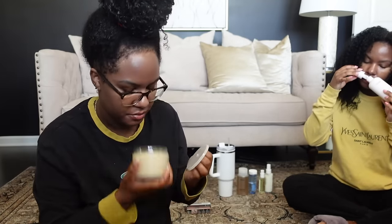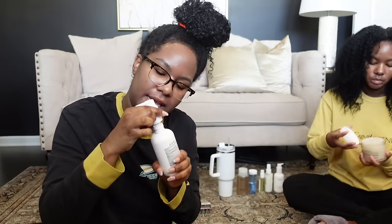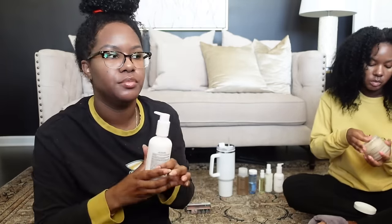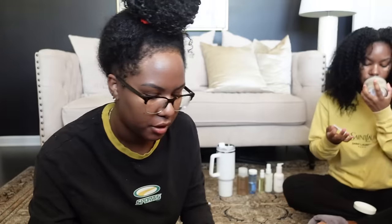The Anti-Frizz Cream? It does smell nice. So good, a light, dainty, fresh, floral scent. Very feminine, pretty scent. This is perfect timing because the one in my shower is down here.